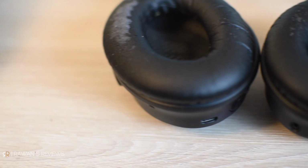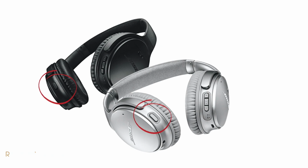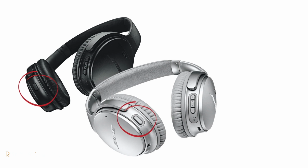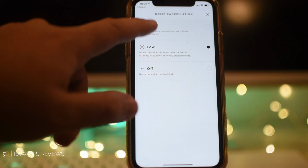Before we start, a quick disclaimer. I have the first generation QC35 and not the QC35-2, and you can clearly see the wear on them. But these are essentially the same headphones as the QC35-2, with the exception of a shortcut button on the left ear cup that can be customized to trigger a virtual assistant, Alexa, or Google Assistant. You can also use that button to cycle through high ANC, low, or off. You can still do that with the first gen QC35, but you need to go through the app. But beyond that, everything else is identical.